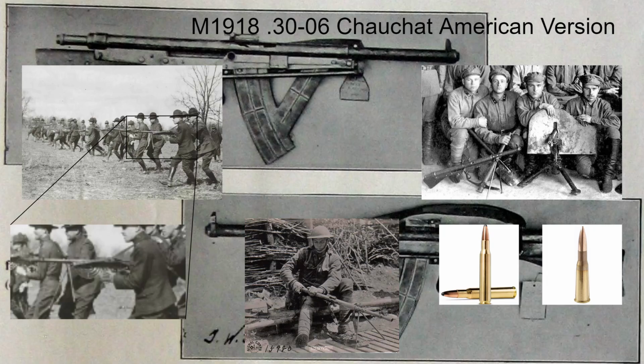Overall, the American Chauchat is where a lot of the reliability myths about the Chauchat come into play. While it's talking about the same kind of weapon, true, it's talking about a different variant of it, the M1918, which is very unfortunate that this thing exists and the French government botched it so badly.